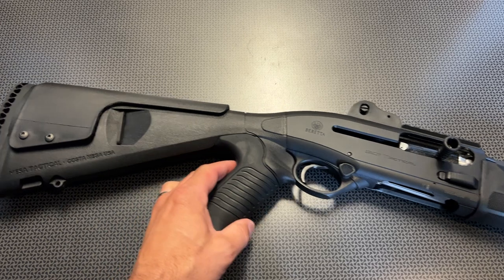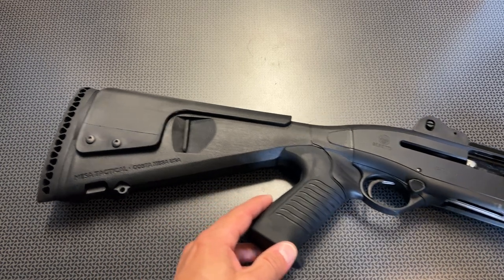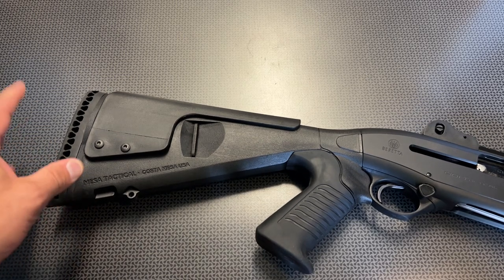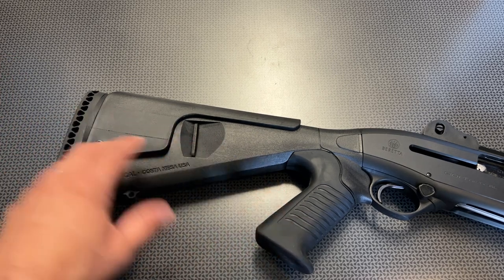It's incredibly ergonomic, and the length of pull on the shotgun stock is actually fairly short. Thank goodness. I'm so frustrated with grabbing a shotgun. I'm 5'8". And having the length of pull just a little bit too long and being slightly uncomfortable, and then only having options to extend it. In the box, you do have different options to extend the stock length, and you can get the fixed stock version or this pistol grip stock version.